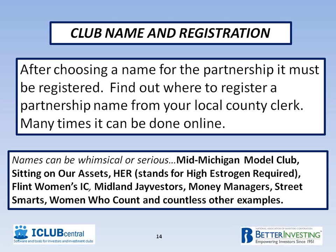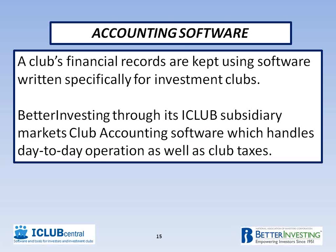We have the Midland J-Vesters. They were originally a group of gentlemen involved with working with the Chamber of Commerce up in Midland, the Junior Chamber of Commerce, and we have a group called Women Who Count. We have Street Smarts, and there are interesting names throughout the entire country. If you talk to your local chapter, I'm sure they can give you hundreds of examples of great names and tried and true names.